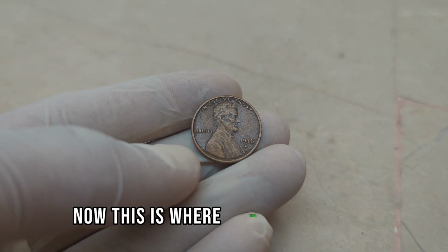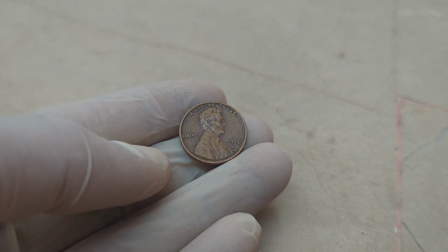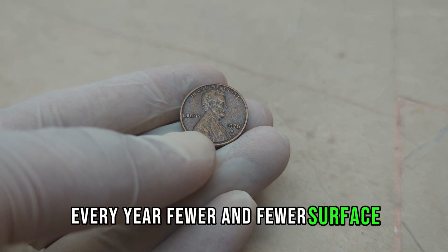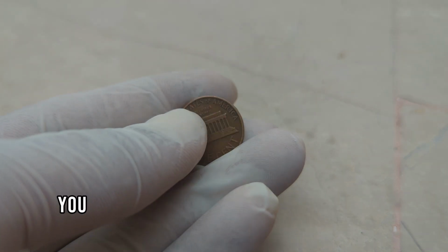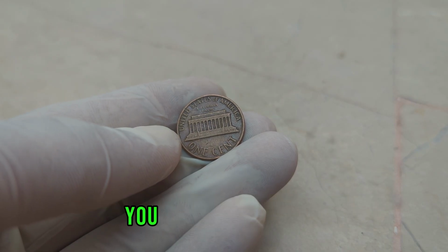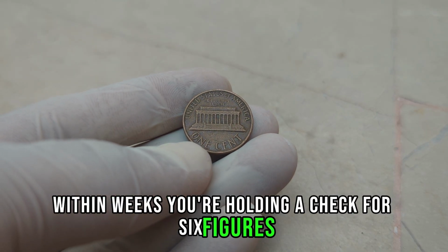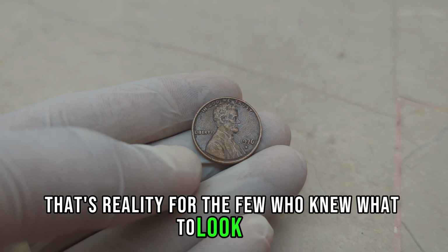Now, this is where things get urgent, because coin dealers, private collectors, and auction houses are hunting aggressively for these rarities. Every year, fewer and fewer surface. Every year, the stakes get higher. Picture this. You find a 1976 D Lincoln penny in your change jar. You send it for grading and it comes back with a rare designation. Within weeks, you're holding a check for six figures. That's not fantasy. That's reality for the few who knew what to look for.